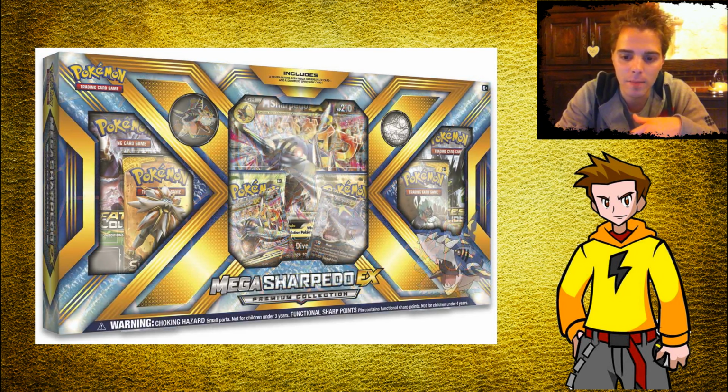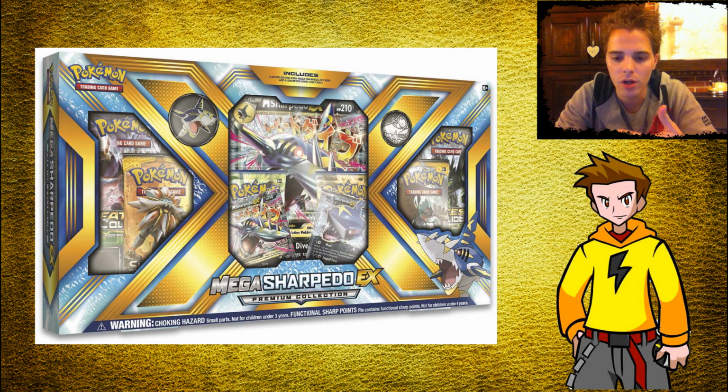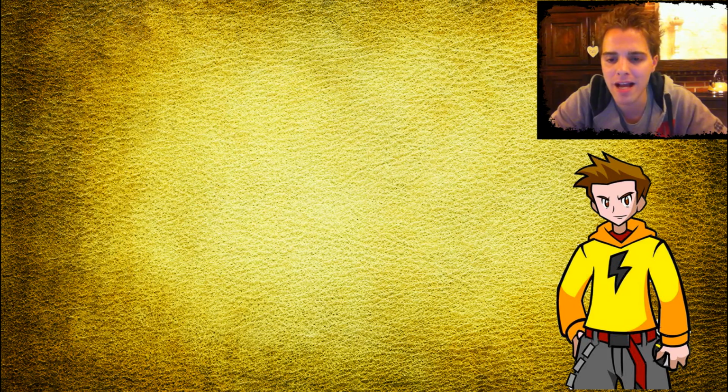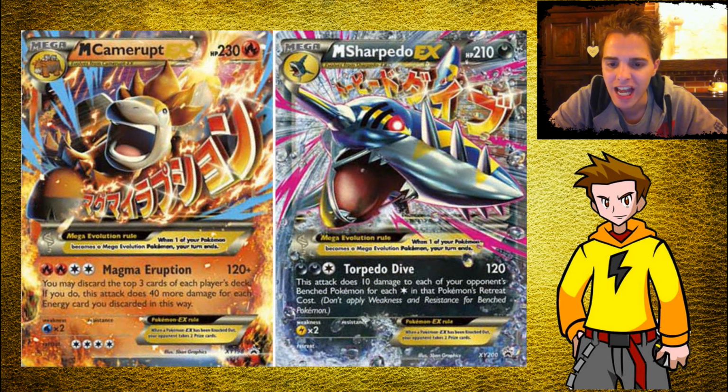is awesome. Combined with that, we also have Mega Sharpedo. This is just the same box, but with Mega Sharpedo. There's also a pin there, and the thing is, these don't look half as bad. We have Mega Camerupt EX, 230 HP, Magma Eruption, 2 fire and double colorless, 120 damage, and you may discard the top 3 cards from each player's deck. If you do, you deal 40 more damage for each energy card you discard this way. So if your opponent plays a lot of energies and you play a lot of energies, you definitely get a huge number, and that attack is crazy.